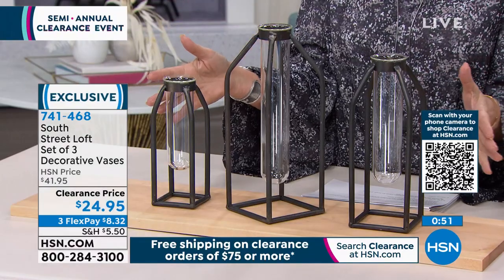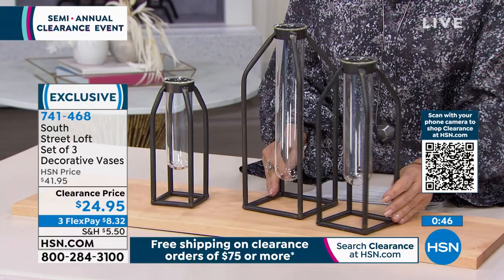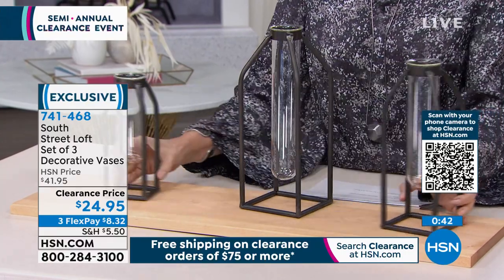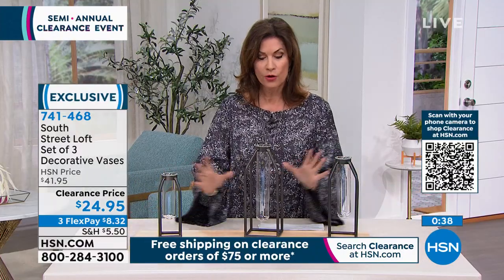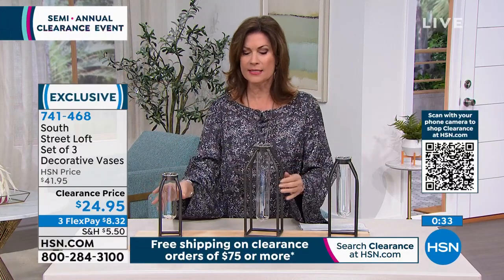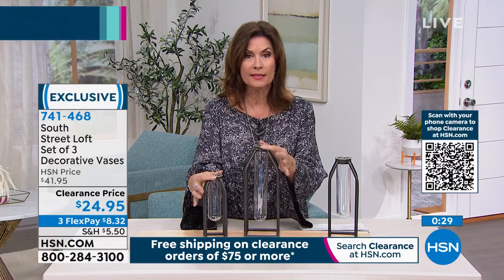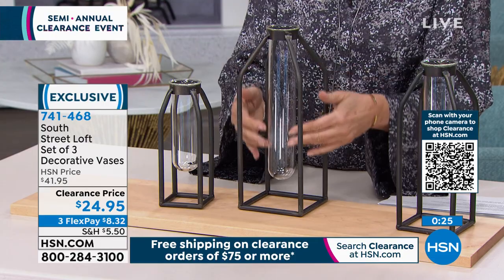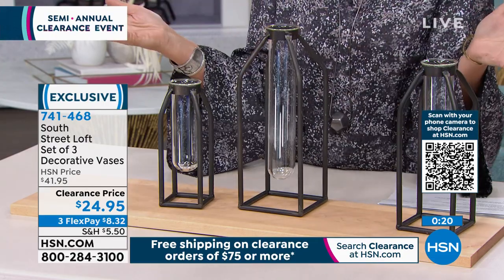Listen, I have 600 of these to go around. This is not a choice. You get all three sizes. You get all three of these vases. You can separate them out. You know, again, run them down a dinner table if you want to. Group them together. These could go down your mantle. Lots of different ways that you can use it. But all three have that same wide opening at the top. All three, if you want to put little rocks or shells or whatever it might be down here, and then do what you will with it.